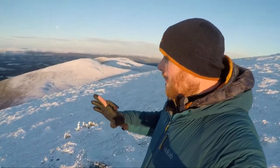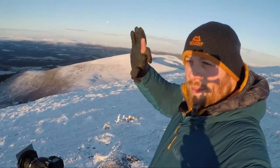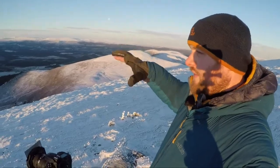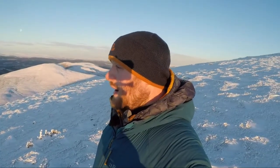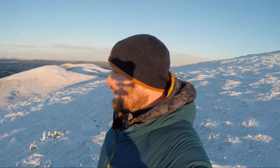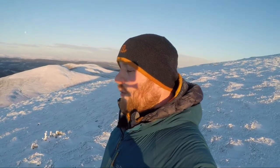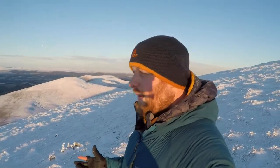The sun's rising up just in front of me, and the whole valley is just filling up with light now, which is just great. And I'm hoping the sun's going to come up a little bit higher, just to fill into Loch Morlich a little bit more, but I really don't know if it's going to. So I'm just going to make do with what I can, but it's just looking wonderful. What a morning.